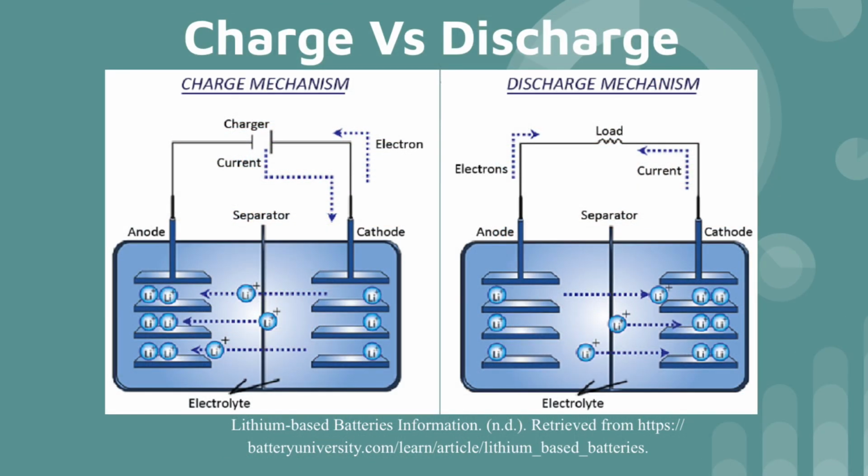Now I'm going to briefly explain how a lithium-ion battery charges and discharges. While the battery is discharging and providing an electrical current, the anode releases lithium ions to the cathode, generating a flow of electrons from one side to the other. When plugging in the device, the opposite happens. Lithium ions are released by the cathode and received by the anode.